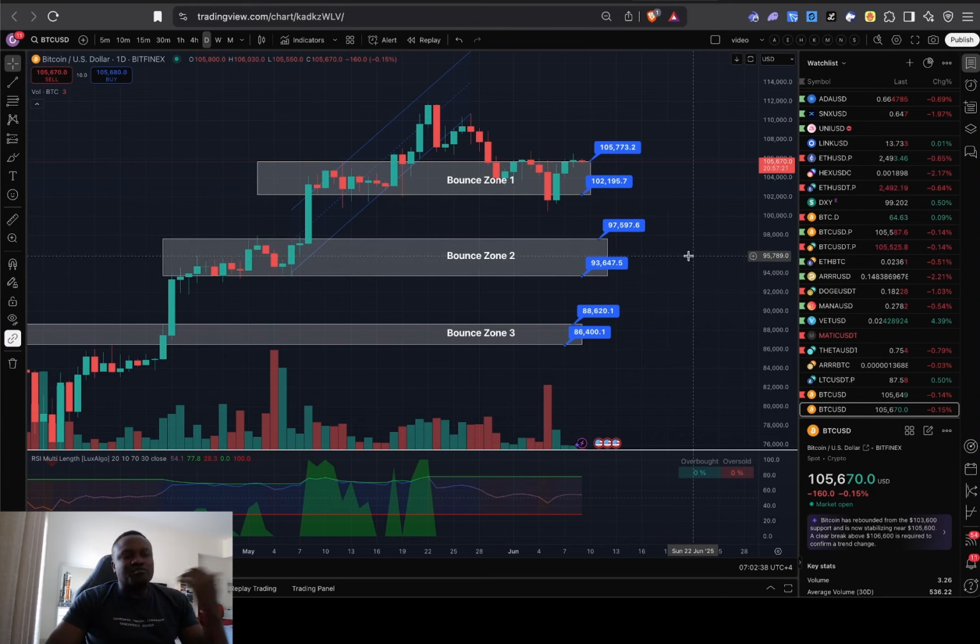If we break down from bounce zone 2, that's when we start to consider what is going on in bounce zone 3. First, let's go back to bounce zone 1, and you see I was anticipating and looking for the daily close, the daily candle close as of yesterday. And what did we see? We have a hammer candle that we see.